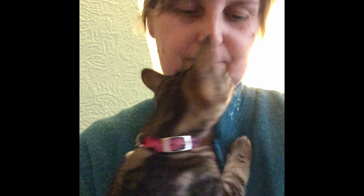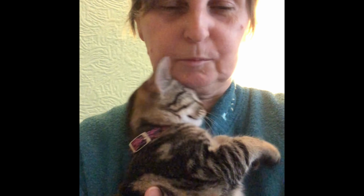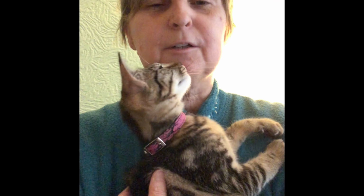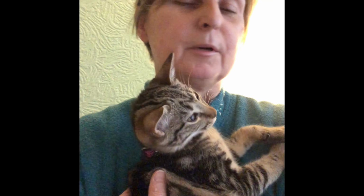Look at her, she's lovely, isn't she? She's crazy. Very docile, don't you? I can't hold the camera and show you down there. There we are, there she is. Okay, I'm gonna put her back now anyway. She's got lovely spots in there as well, under her belly. And the markings are beautiful, and she's got a very prominent M on her forehead. She's not vocal that much yet.